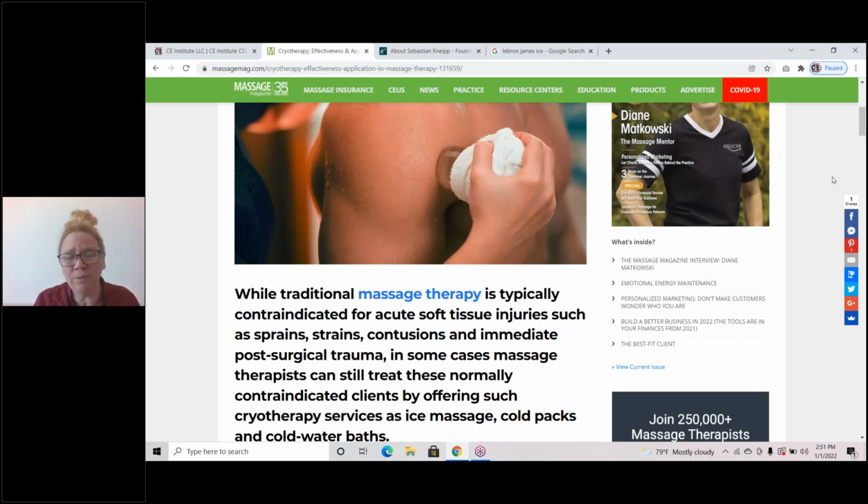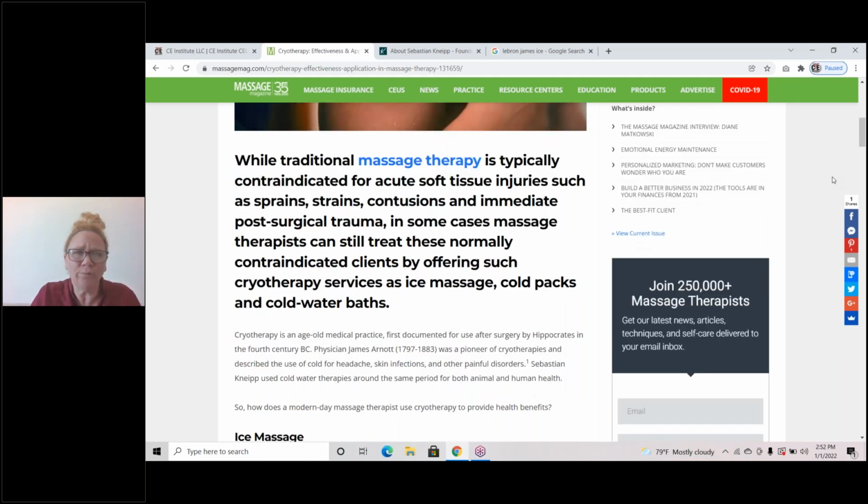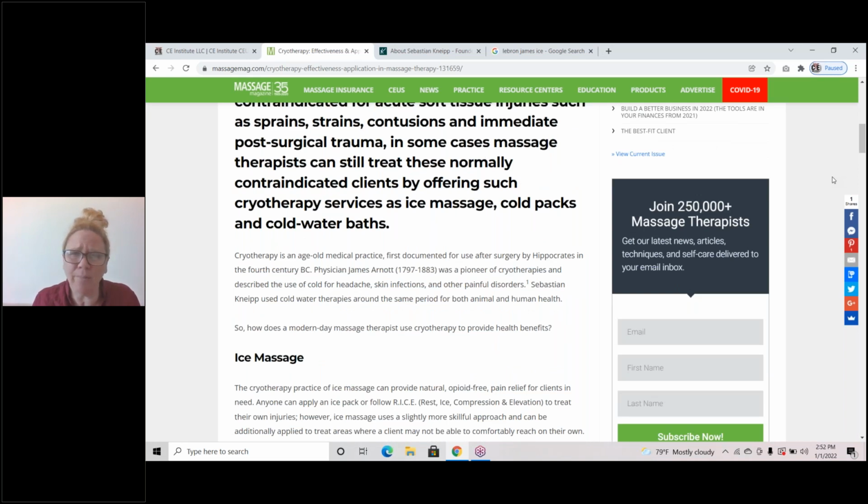It might not be as long of an appointment as what the client has scheduled with you. If they scheduled an hour-long service, usually cryotherapy can be achieved in about a 10 to 20-minute application, so it's usually shorter. And what you charge for cryotherapy applications would be up to you. So there's many different cryotherapy applications that are easily accessible and available to practice. These include ice massage, using cold pack applications, and even cold water baths or cold stones.